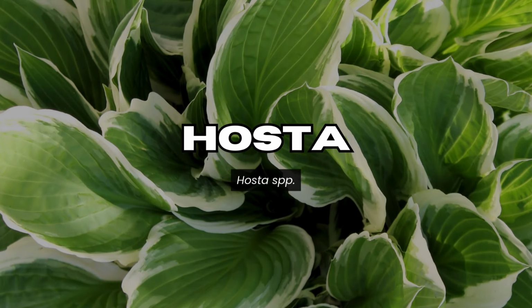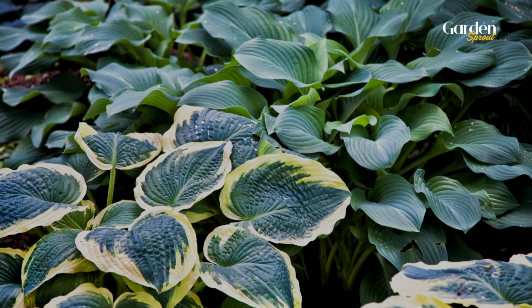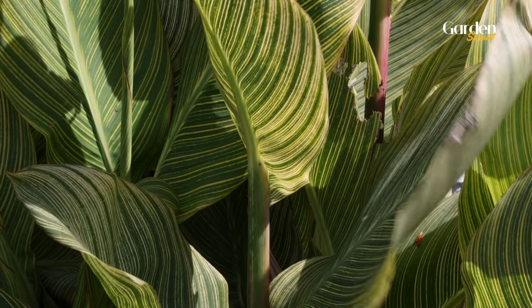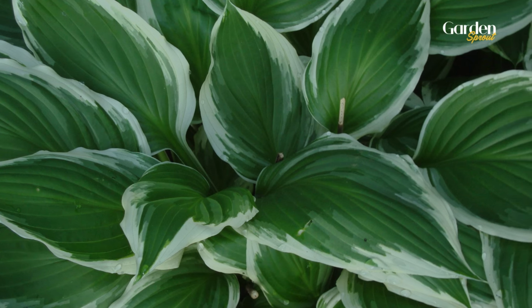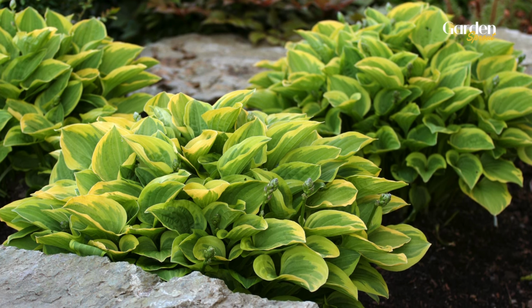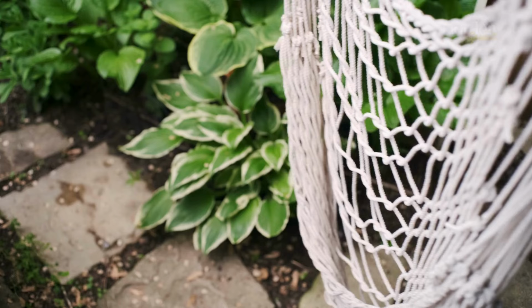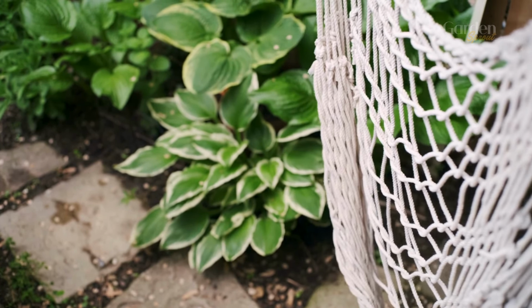Coming in at number 4 is Hosta, an absolute staple in shade gardens, known for its bold foliage and easygoing nature. While it's not a flowering ground cover in the traditional sense, Hosta earns its spot with lush, spreading leaves that quickly fill in shady spaces with style. Available in a wide range of sizes, colors, and textures, from deep greens to variegated whites and yellows, Hostas add instant impact to foundation beds, under trees, or alongside paths.